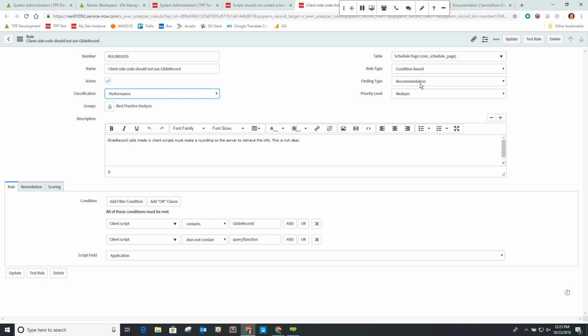Also, we can classify these rules as being either error-based or recommendation. And the difference we make there is error is in essence a finding that is likely going to introduce an error in the error log. It's likely going to cause, say, a catalog item not to work in the service portal and not render or not act like you expect it to, right? And then recommendation is everything else.